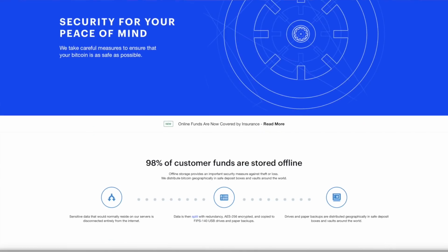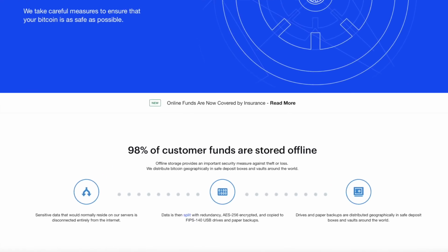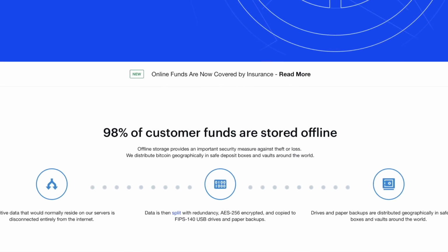Now, the main thing you need to know about having Bitcoin or Ethereum on one of these exchanges is that the exchange provides you with what's called a wallet. But if you really want to safeguard your cryptocurrency, absolutely 100% very safe, you're going to want to have your own wallet for that. Coinbase itself stores 98% of its customers' funds offline, which means that if Coinbase ever gets hacked, then your Bitcoin is most likely going to be safe.